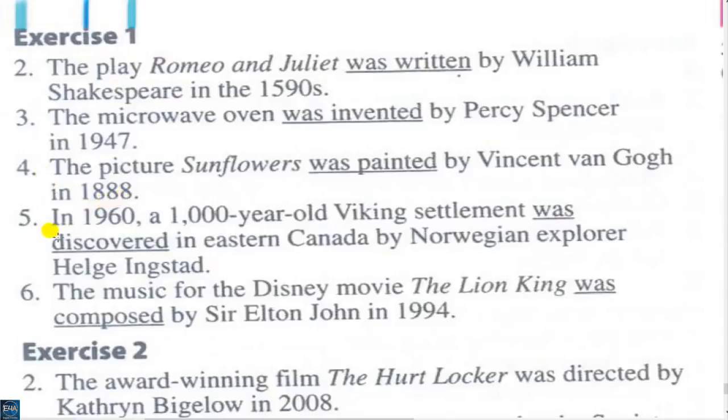5. In 1960, a 1,000-year-old Viking settlement was discovered in eastern Canada by Norwegian explorer Helge Ingstad. 6. The music for the Disney movie The Lion King was composed by Sir Elton John in 1994.